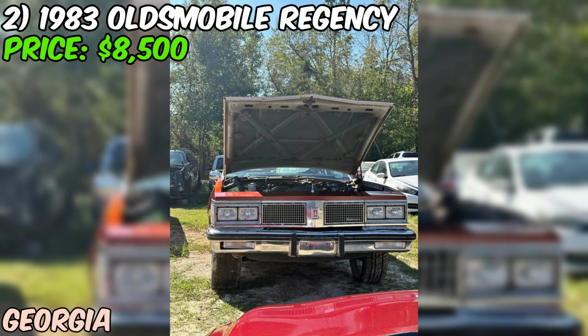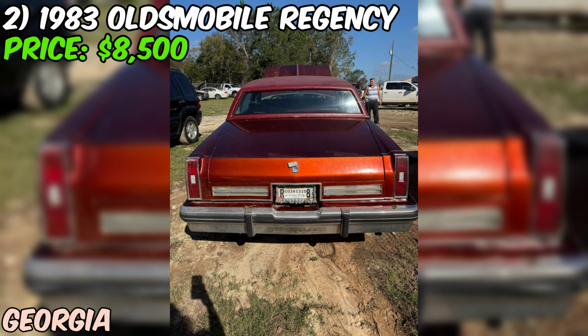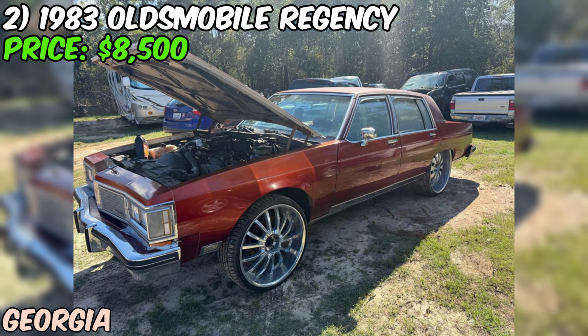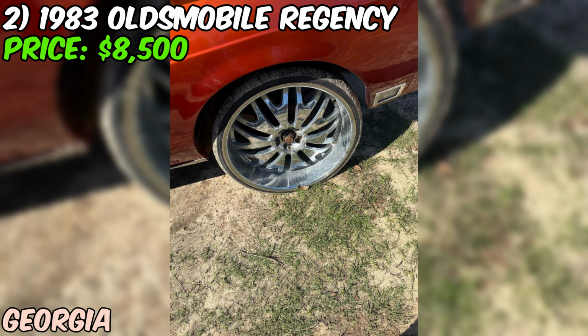Interestingly, the seller bought this Oldsmobile Regency as a project car, but decided to pursue a different vehicle instead. This means that while the car is said to be in excellent running condition, there may be some unfinished projects or areas that require attention. It's important to note that the seller is asking $8,500 or best offer, OBO, which suggests that there may be some room for negotiation on the price.